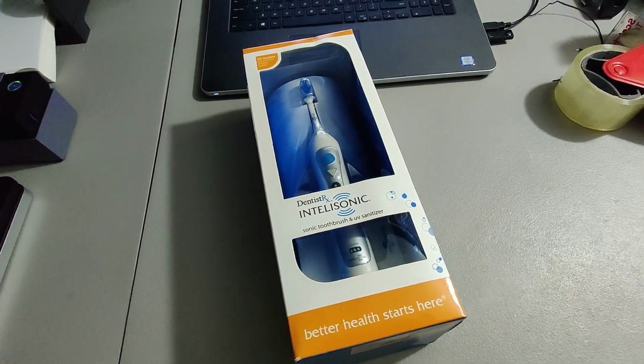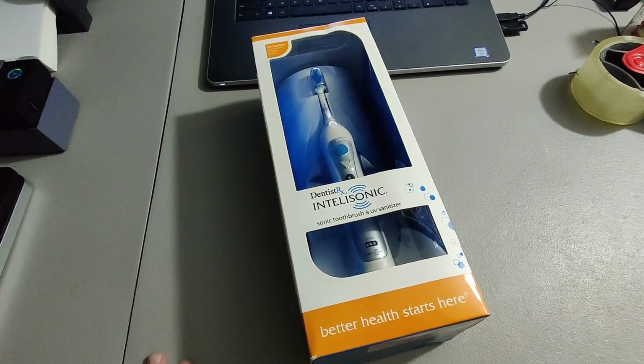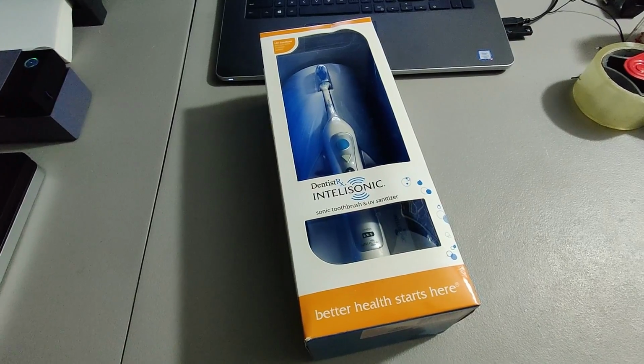Here is a fun flip, and this is from a garage sale that had already been going on for a full day. It was on day number 2, and I still found this. It was only $2. Sonic toothbrush and UV sanitizer. I sold it for $75 plus shipping. You're only paying $2. That's some really good profit.